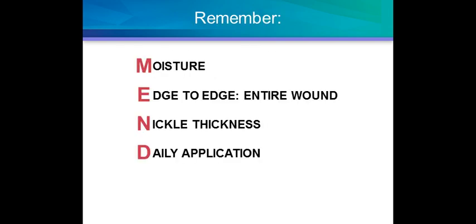But the other way we can maximize it is knowing how to combine these or what we should not be combining these with. You know, we're all really good at this kitchen chemistry sort of stuff, layering things because it makes sense to us. And so we have to be aware of what will or may not be compatible when we're using topically applied collagenase.